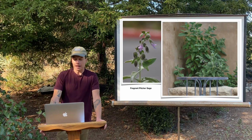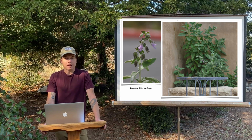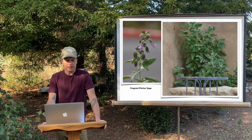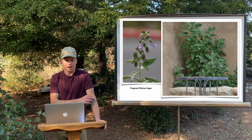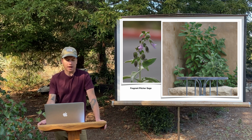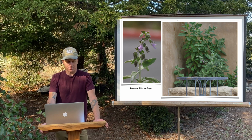Okay, on this next slide, another gorgeous plant that I'm surprised isn't used much more in the landscape. This plant not only has a really beautiful flower that's great for attracting pollinators, but its leaf is one of the most fragrant leaves out of the California native plants. So you have this year-round fragrance that you can enjoy.